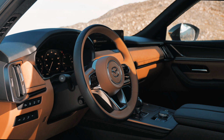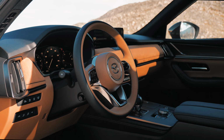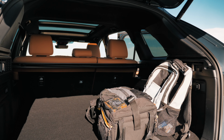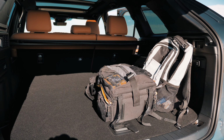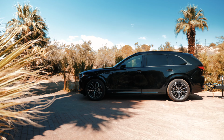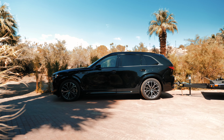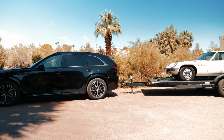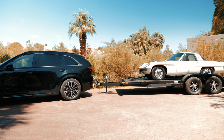Why give a 2-row CX-90 a different name entirely when you could have just included the option for a third row delete on the configurator? The CX-90 is already available in 3 seating configurations, 6, 7, or 8 passengers. What hurt could one more arrangement do? Mazda invited us out to Palm Springs, California to give us an opportunity to answer these burning questions. But did we get the closure we wanted?